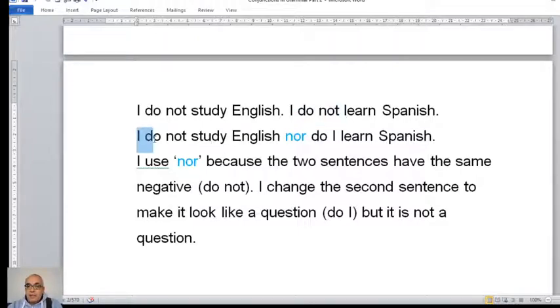So I do not study English, I don't change this sentence. Nor, what do? I delete not. I use nor in the middle, and after nor I make the sentence look like a question, but it is not a question. Do I learn Spanish? This is like a question, but it is not a question.